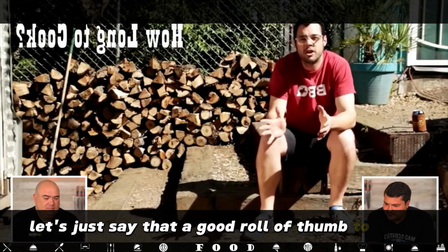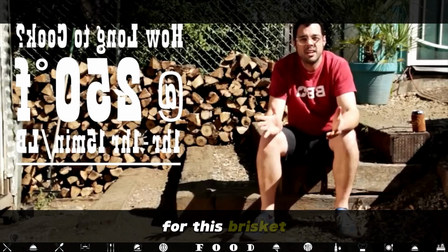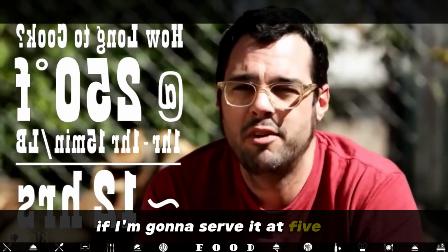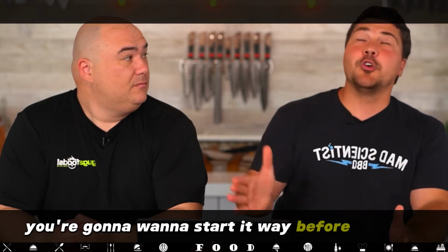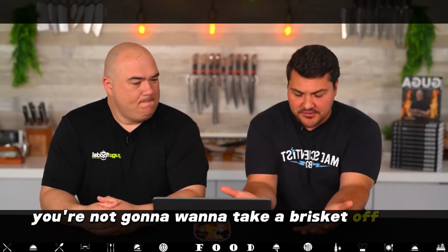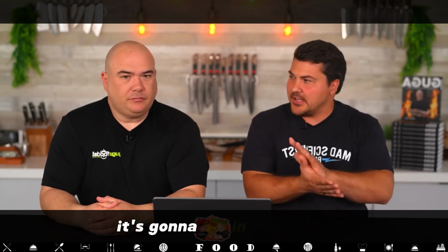A good rule of thumb to go by for how long a brisket's gonna cook is generally about an hour to an hour and 15 minutes per pound. For this brisket, I always kind of calculate about 12 hours. If I'm gonna serve it at 5 p.m., I'm gonna start it at 5 o'clock a.m. If it's gonna take 12 hours to cook, you're gonna wanna start it way before 12 hours because you're gonna wanna let it rest. You're not gonna wanna take a brisket off the smoker at 200 degrees and slice it immediately. No. Because all the juice is gonna run out, it's gonna begin to oxidize.